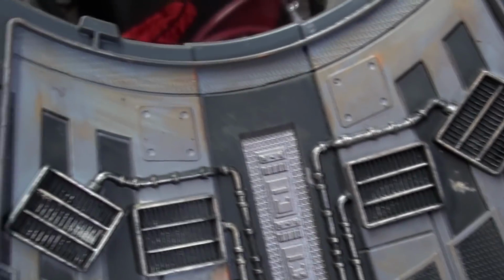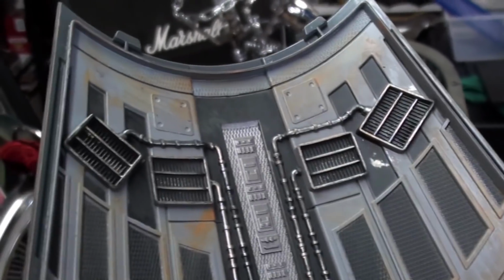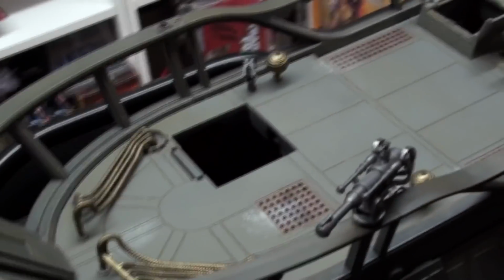Yeah. Let's go a little closer on that. They really, Hasbro, really went all out on this one. You can tell the person who modeled this had a lot of fun. Yeah, it's a beautiful piece. Yeah. They knew that we would appreciate the little details. Okay, so what's next? I'll take this piece off.